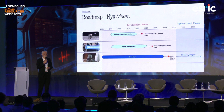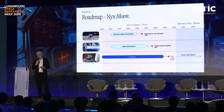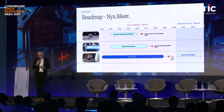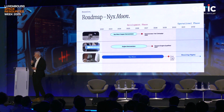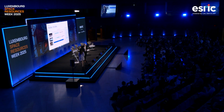So that's our roadmap, where we are reusing as much as possible what we are developing for Nix Earth, but we still have in mind that our main objective after is to reach the moon and to be part of the moon economy. Thank you for your attention, and as I am the final one, I think we are going to lunch now. But I'm ready to answer your questions, of course.